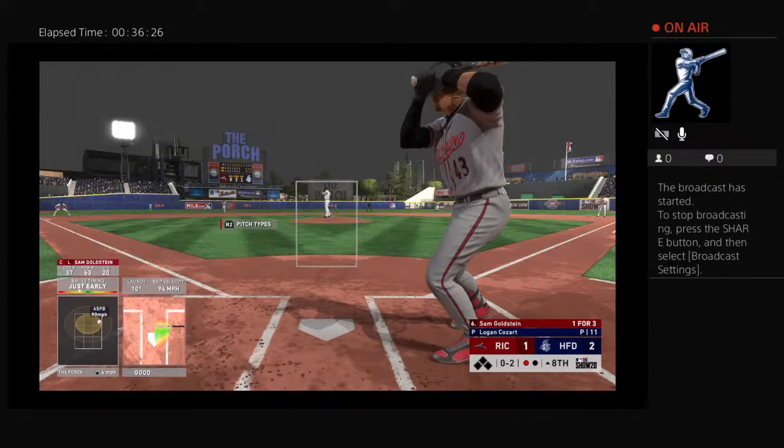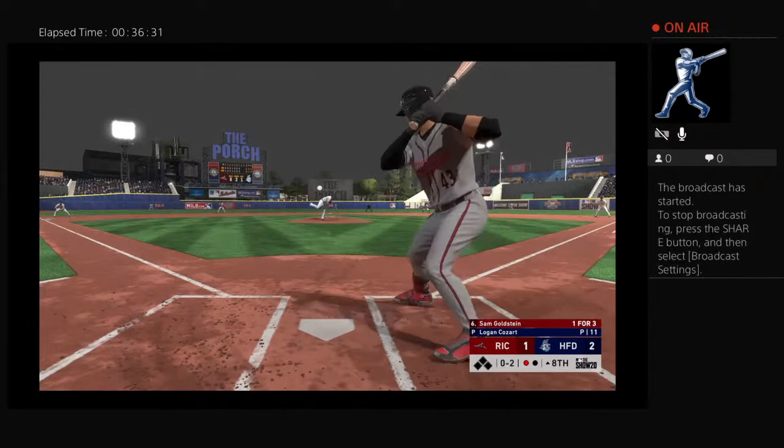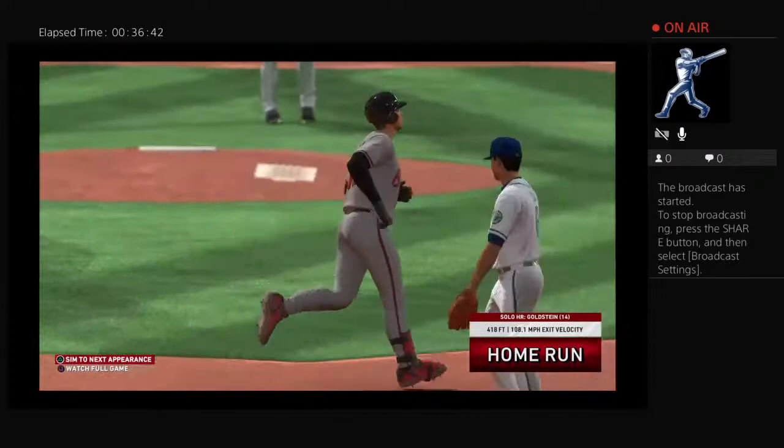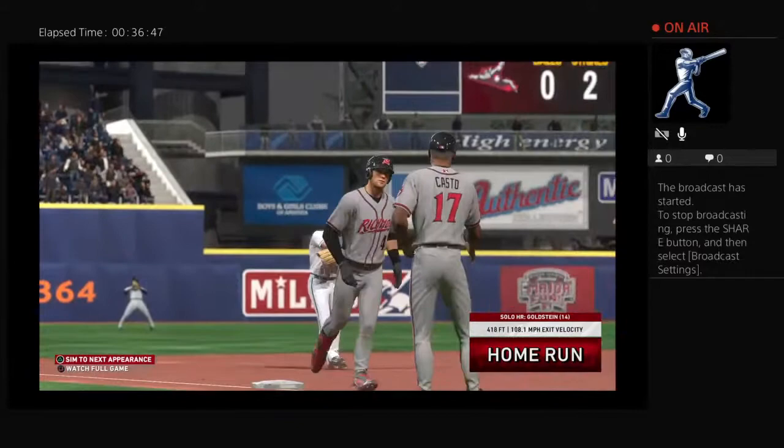Looking for the strikeout, here's the 0-2 pitch. This is driven to right, and no doubt about it, that one's way out of here. Let's go. A solo shot here to straightaway right field. And just like that, this ball game is all tied.